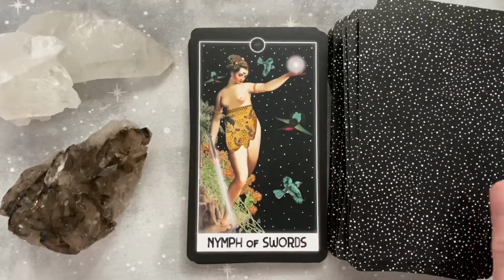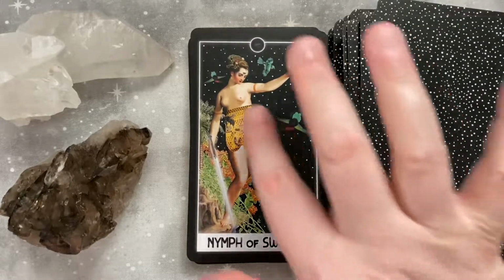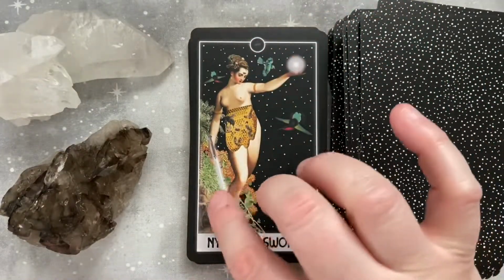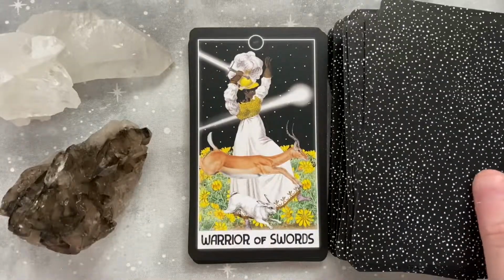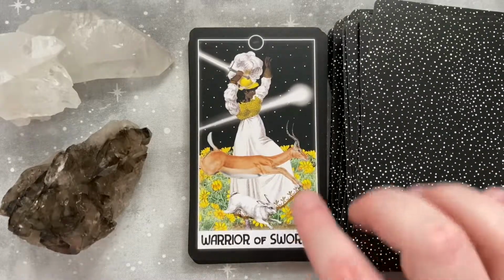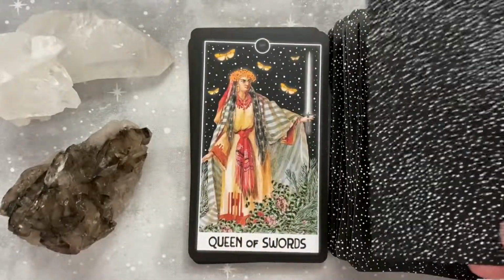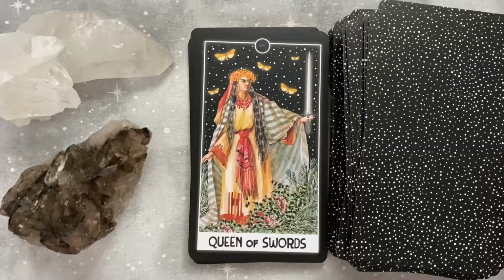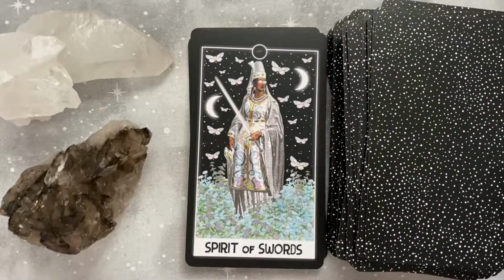And here's the Nymph of Swords. I think it's interesting how she's almost wearing a skirt that's like a honeycomb. And the Warrior of Swords. I like there's a comet and the fast moving animals and the Knight of Swords. Here's the Queen of Swords. And the Spirit of Swords.